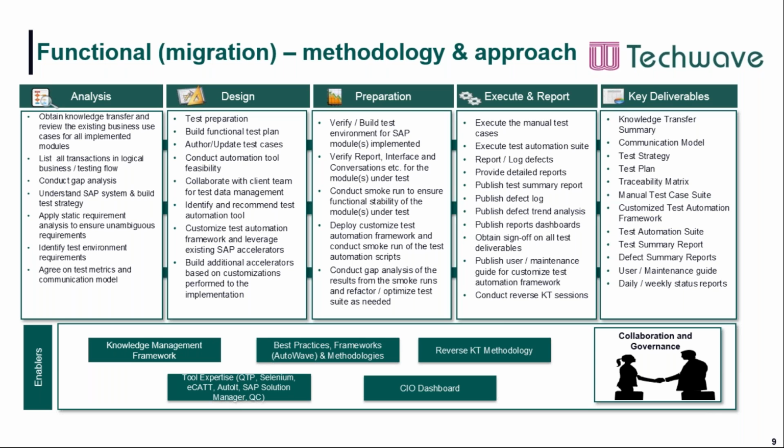And once all these things are ready, we will start verifying the reports, interfaces, and the different modules under test. We will deploy the customized test automation framework, because as I said earlier, it's difficult to complete this migration testing without using automation. During execution, we need to execute all the test cases related to functional and technical, and we need to publish our report on a daily basis, so that whatever gaps are there, we can nullify them.